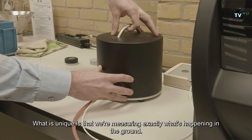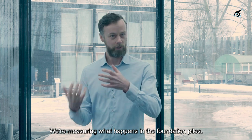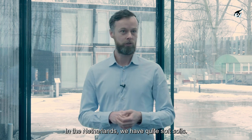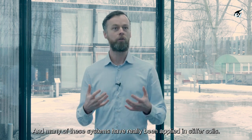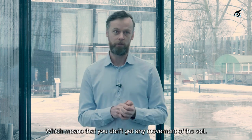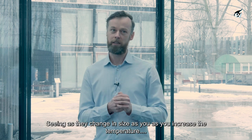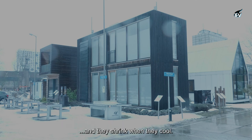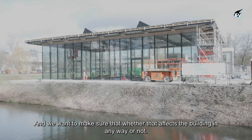What is unique is that we're measuring exactly what's happening in the ground, we're measuring what happens in the foundation piles, and we're seeing how that affects the building. In the Netherlands, we have quite soft soils, and many of these systems have really been applied in stiffer soils, which means that you don't get any movement of the soil. So here in the Netherlands, it was really important to measure exactly what's happening, seeing if the piles move, seeing as they change in size as you increase the temperature, and they shrink when they cool. And we wanted to make sure whether that affects the building in any way or not.